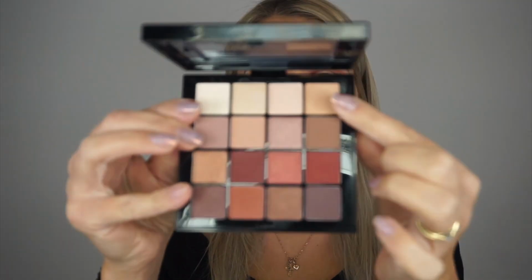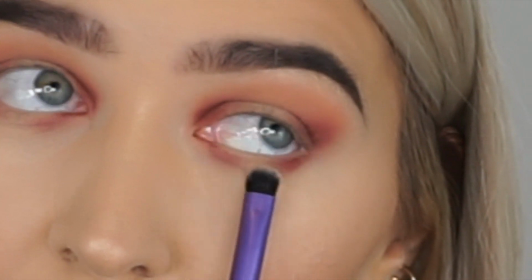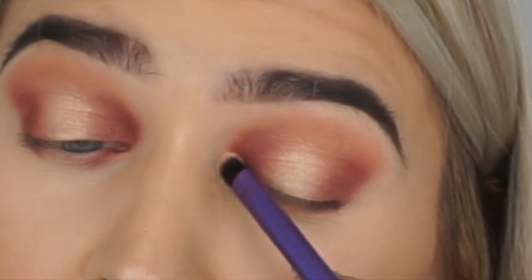So I haven't finished off the lower lash yet. As I mentioned, I'm gonna use this shimmery golden color, exactly as we did in the middle of the mobile lid. Gonna use in the middle of the lower lash line. And the same color in the inner eye corner.